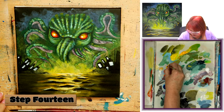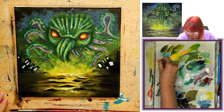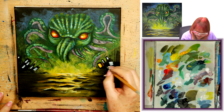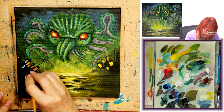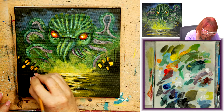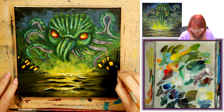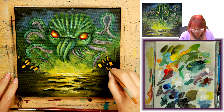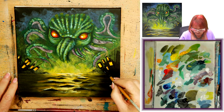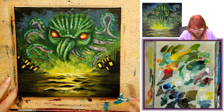I'm going to take a little bit of my cad red and my cad yellow. More cad yellow. And come here and give those windows a bit of a glow, right? And come back with a little bit of black. You can for sure tighten that up.